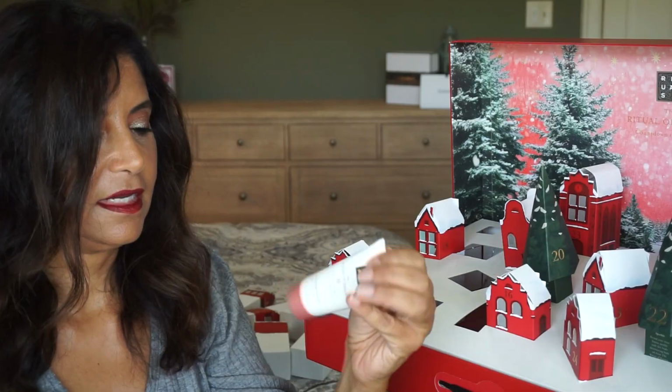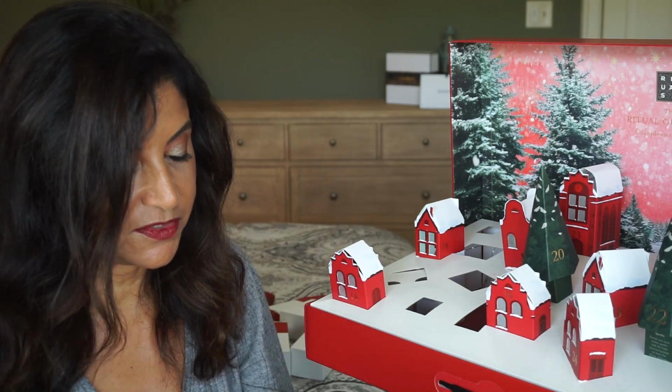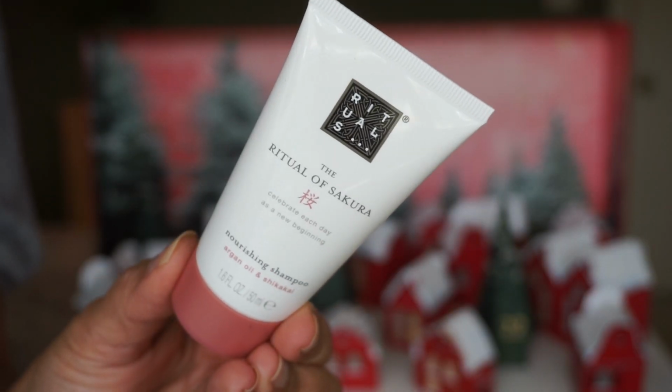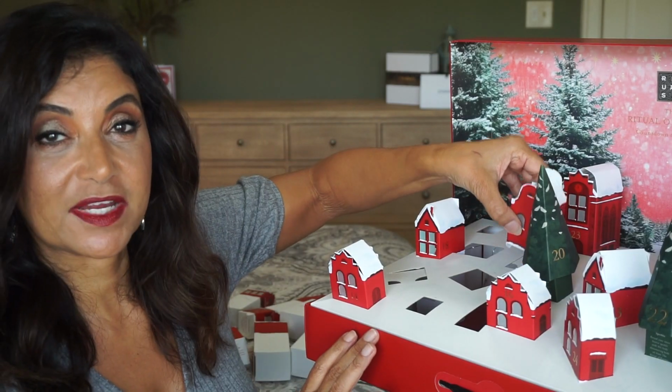Here's number 11. And we have the Nourishing Shampoo, the Ritual of Sakura. So we have conditioner and the shampoo now. A Christmas Combo. Enjoy the Ritual of Sakura shampoo and conditioner for nourishment and purity. 12 is right next to it.